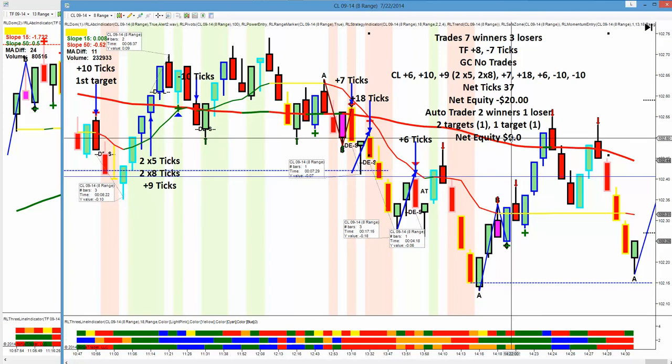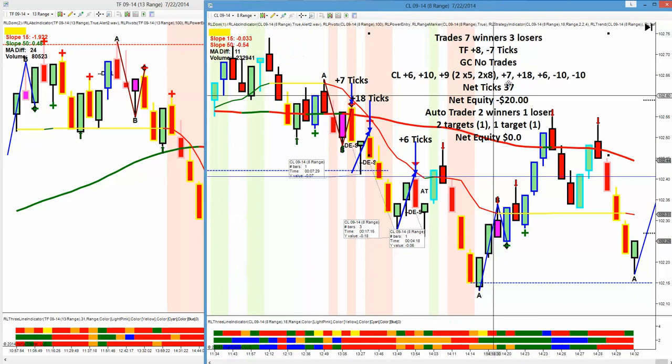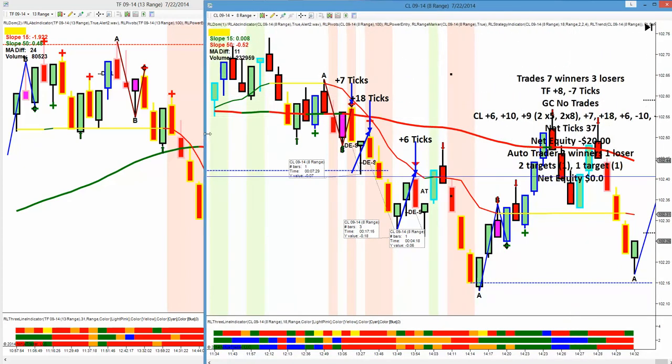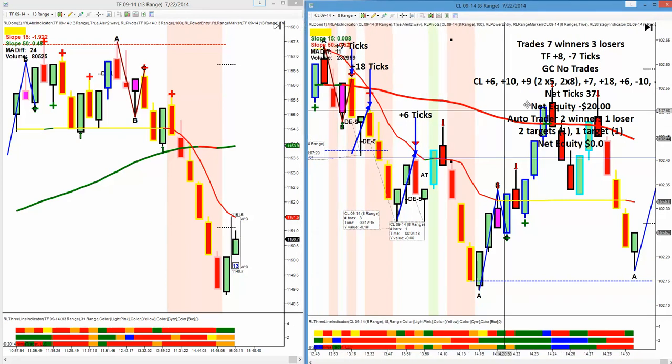Net equity on the auto was 0. So we're still going to press forward. It's been a tough market this week. It's been very choppy and very difficult to trade. But we're still up about $6,000 for the month, and we are going to push forward.